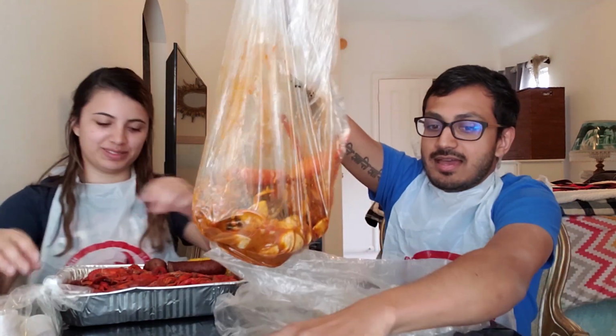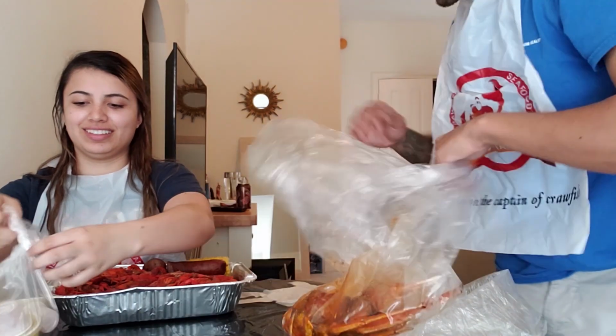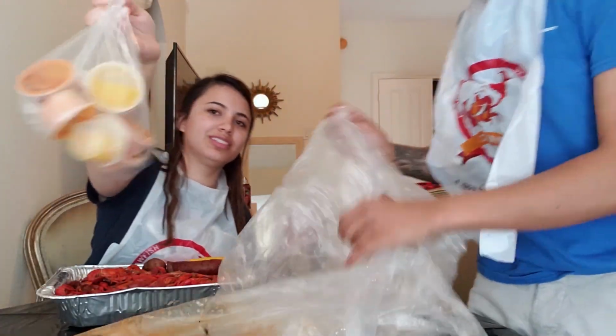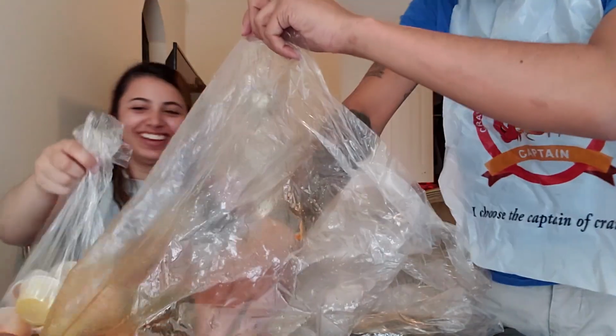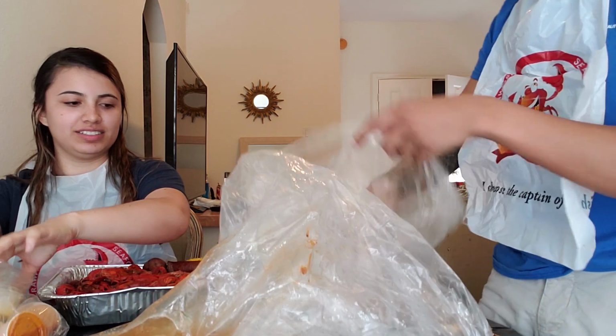3 pounds of crawfish and crabs, and oyster and mussels. Woo-wee. Gotta get this set up. They gave us a second bag, so. And a lot of sauce. A lot of sauce. Just splitting things up. Just leave it in the bag.